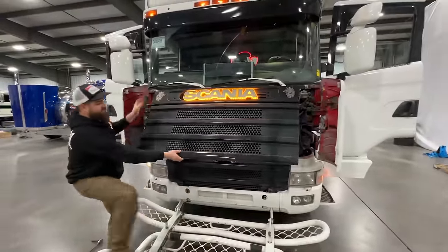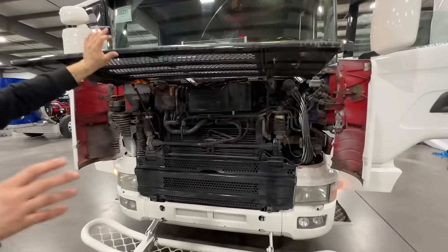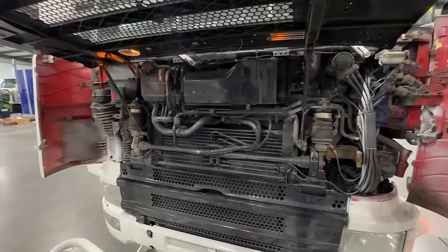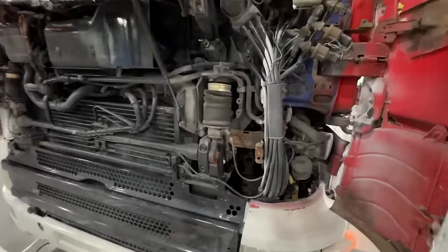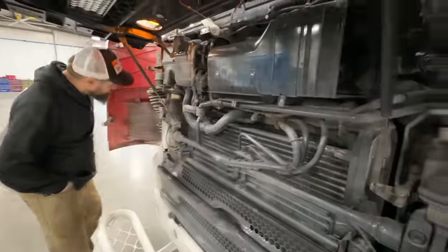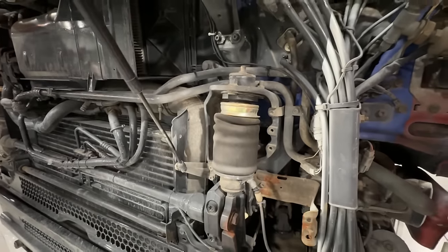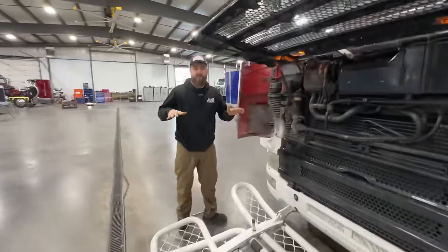There we go. So we opened it up, because I haven't even got to see it open yet. I didn't worry about it with the guy I bought it from, pretty straightforward dude. But I'm seeing some big airbag contraptions here. The front of the cab has got air ride mounted on the front and rear. The whole cab is like floating on a cloud driving down the road.